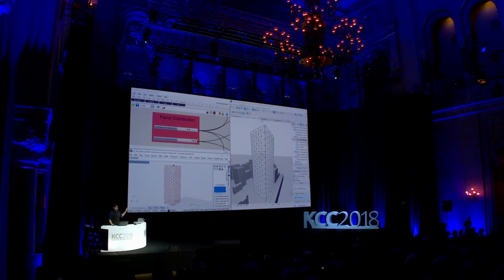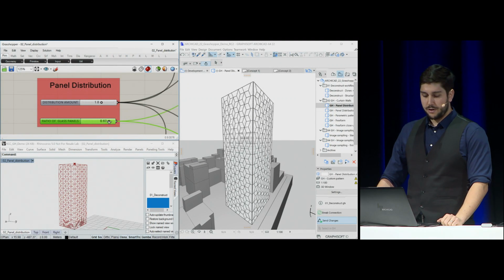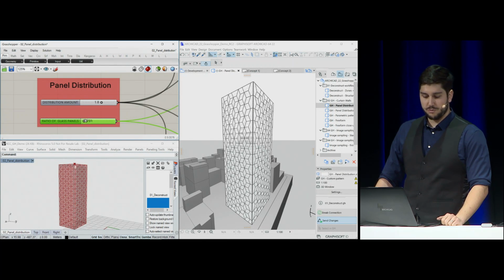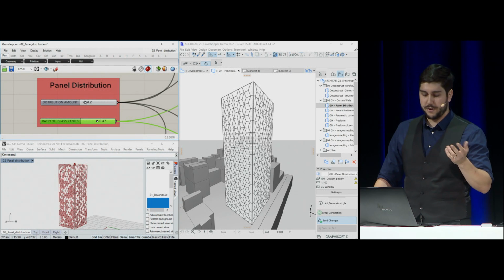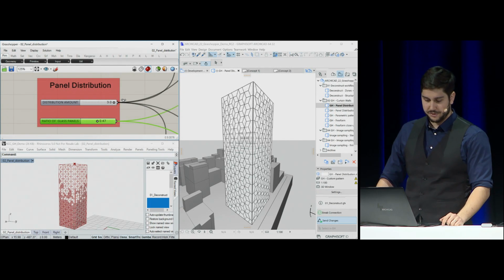So on the left-hand side, you can see Rhino and Grasshopper, where I can apply a gradually changing panel distribution onto the facade of the building. With one slider, I can control the proportion of the two panel types, and with another slider, I can control the randomization of these panels. So I can go from fully randomized to a quite narrow transition zone.